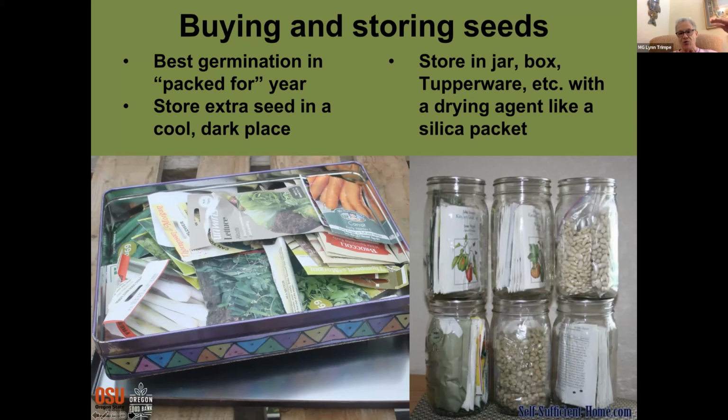If you have extra seeds, just store them in a cool, dark place in something that's pretty airtight, a Tupperware container, glass jar. It's a good idea to put one of those little silica packets, like you get in your pills or in your shoebox when you get new shoes, in with the seeds. That helps keep it dry. Next slide.